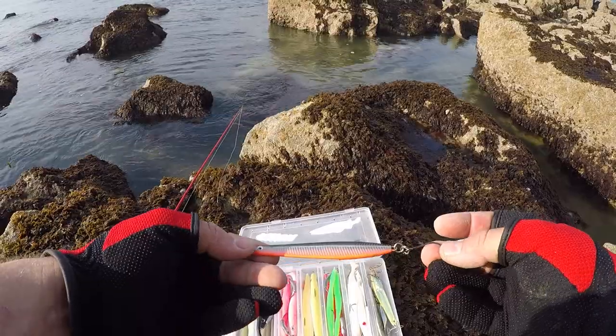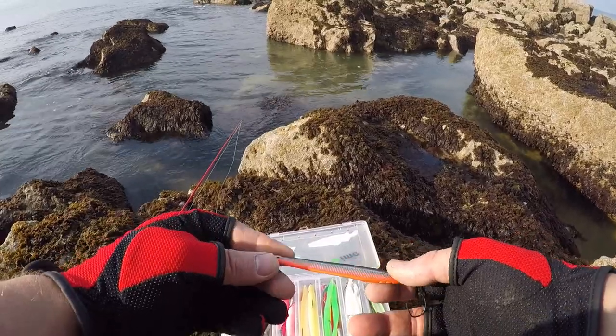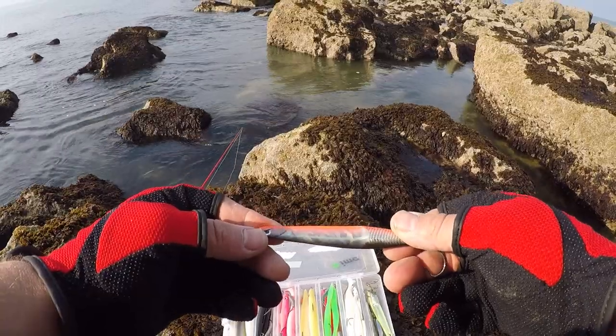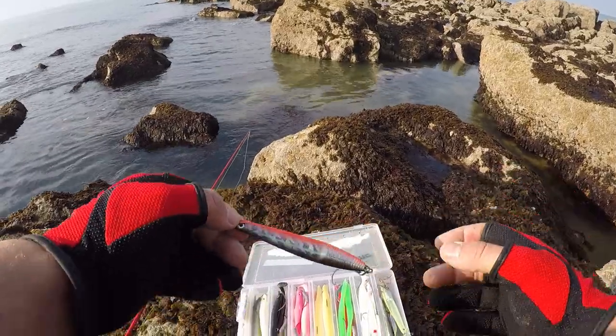I haven't had any luck on the Seeker as of yet. Over at Angling Addict 75 swears by the things. So, maybe today could be the day. Just looking at that holographic plate on the side, it might be something that we can work with and something that will trigger the bass. So, yeah, let's give this a go.